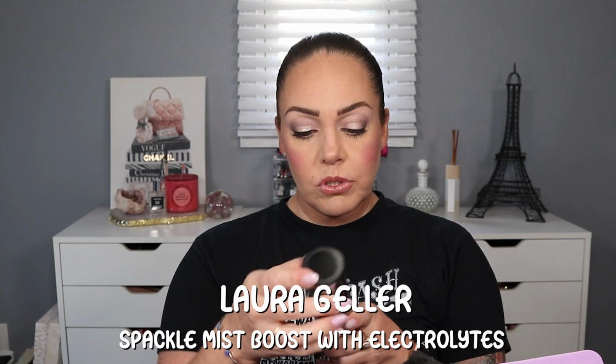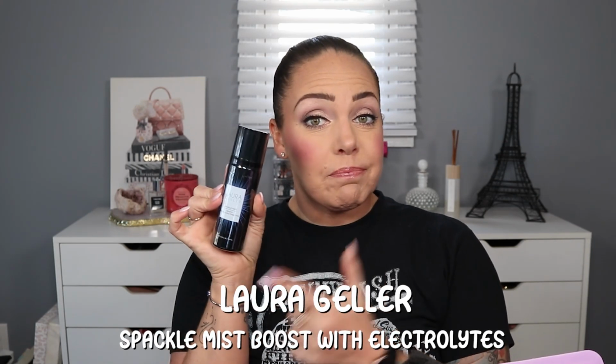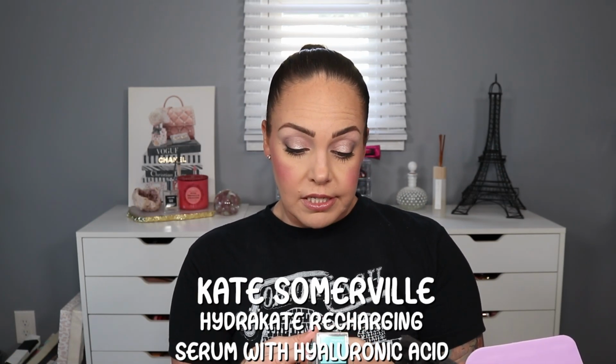We have the Laura Geller Spackle Mist Boost with Electrolytes. Okay, I love the Spackle Hydrating Primer. I absolutely love that. This retails for $32. Refreshing Mist provides a surge of electrolytes like magnesium, zinc, and copper to help strengthen or restore your complexion, all while locking in makeup. Okay. I appreciate that because I like having skincare products in my normal makeup routine. Two birds, one stone.